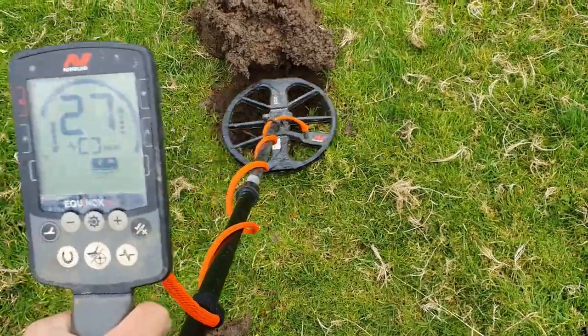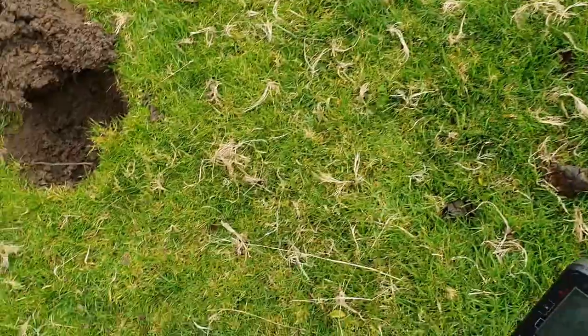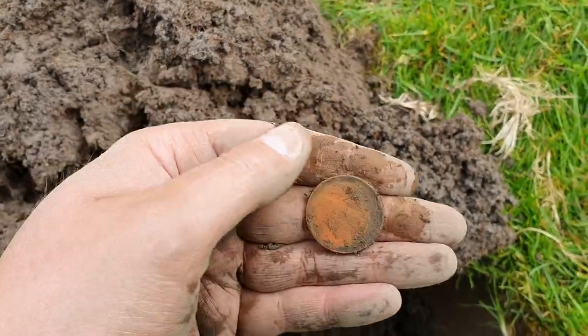Next up, this one was coming in a solid 28. I feel like there's something else in there as well. It might just be that, but it's looking like a 2p, unfortunately. Is it a modern 2p? Rubbish.